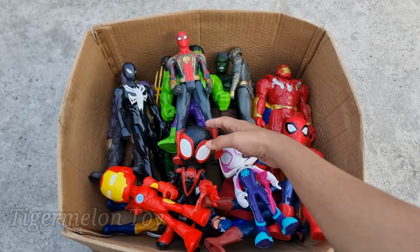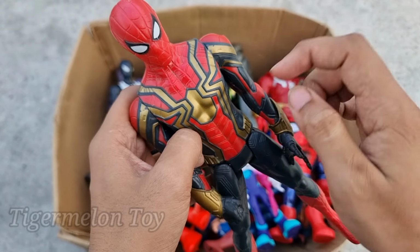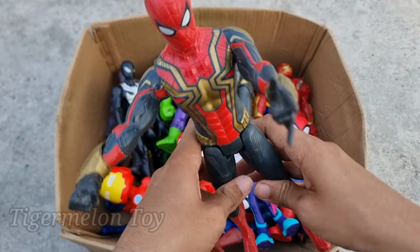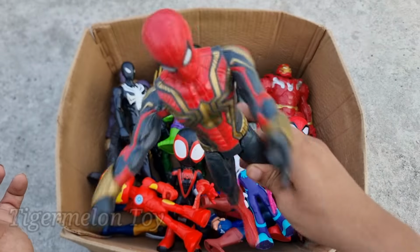Now, who is next, guys? Let's see who is this one, guys. Oh, guys, look at his very cool golden spider on his chest. Look at the technological webs. He's such a cool and amazing superhero, guys. The golden spider superhero. This is Iron Spider-Man.